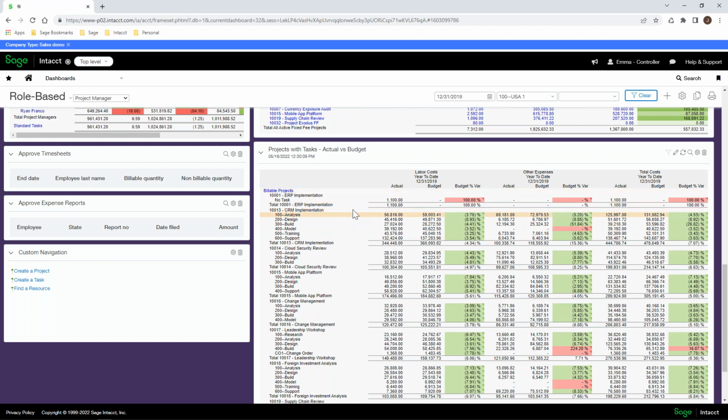So I can say my actuals on this project, the CRM implementation project, the analysis phase, actuals came in at this, I budgeted at that. Am I tracking appropriately to my budget? This level of detail when it comes to BVA reporting, budget to actual reporting, is what we do and what we do extremely, extremely well.